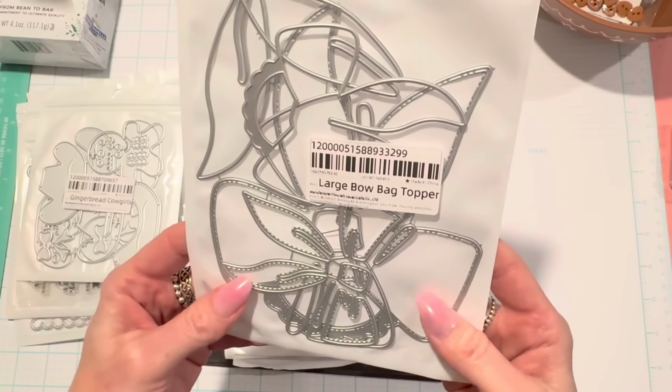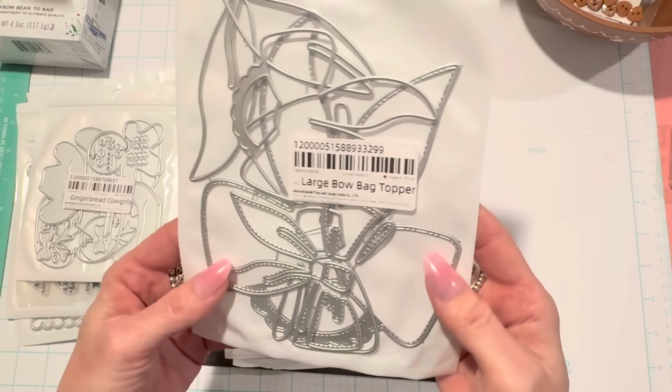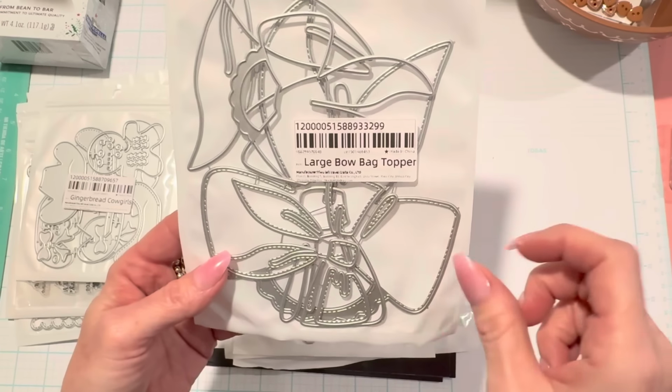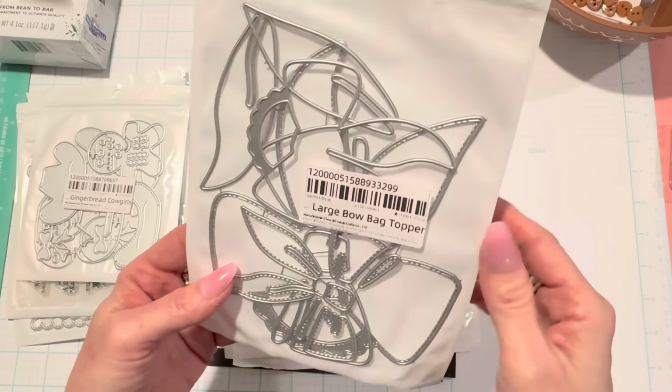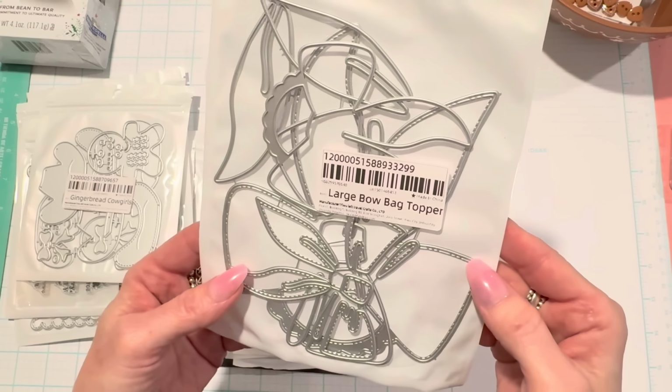Next, we have the large bow bag topper, and that is a large bow, if you could see. So how pretty would that be to use like your really nice papers that have a lot of detail on them? You can really see them using this bow. So I could also see using this on felt too. That would be really nice.